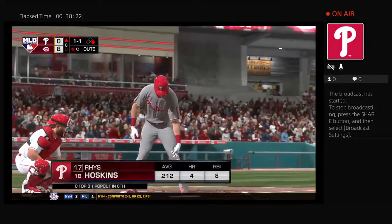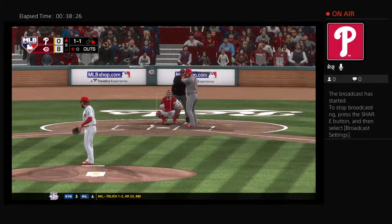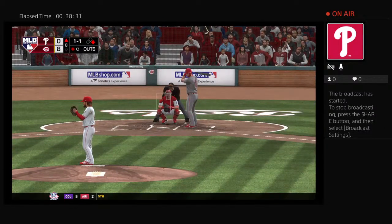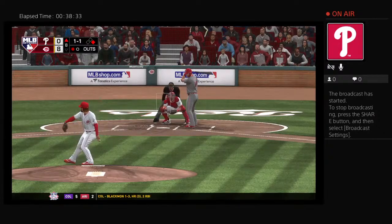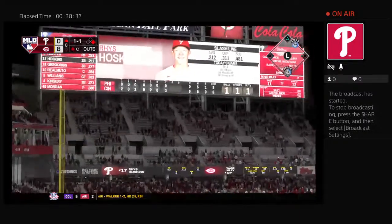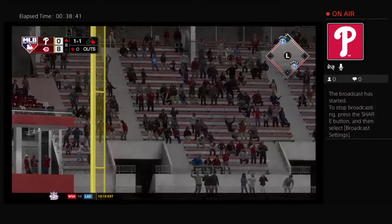Ready now, Rhys Hoskins. He's batting cleanup, but has been shut down so far at the plate. 0 for 3. The 1-1. Oh my, this ball is crushed. Where will this one end up? And it's gone.